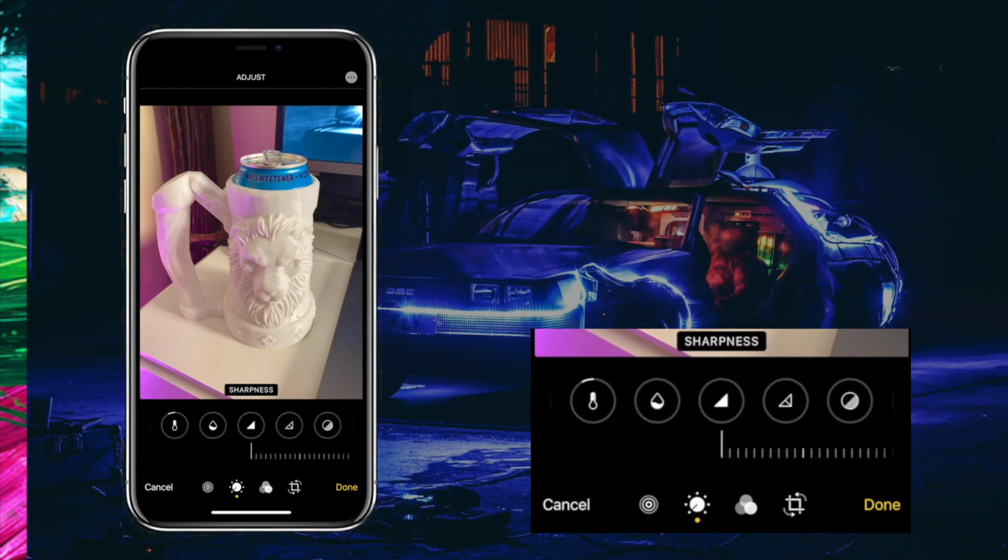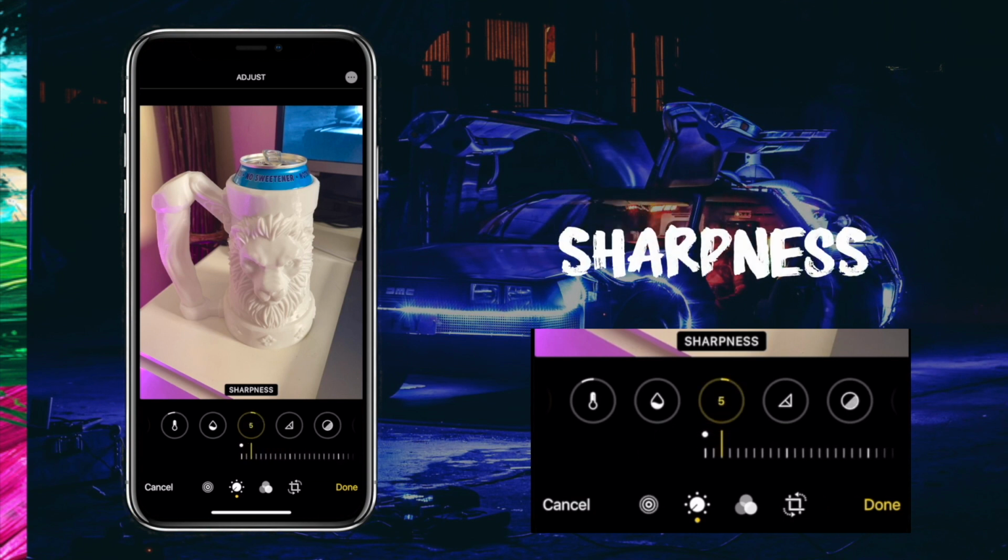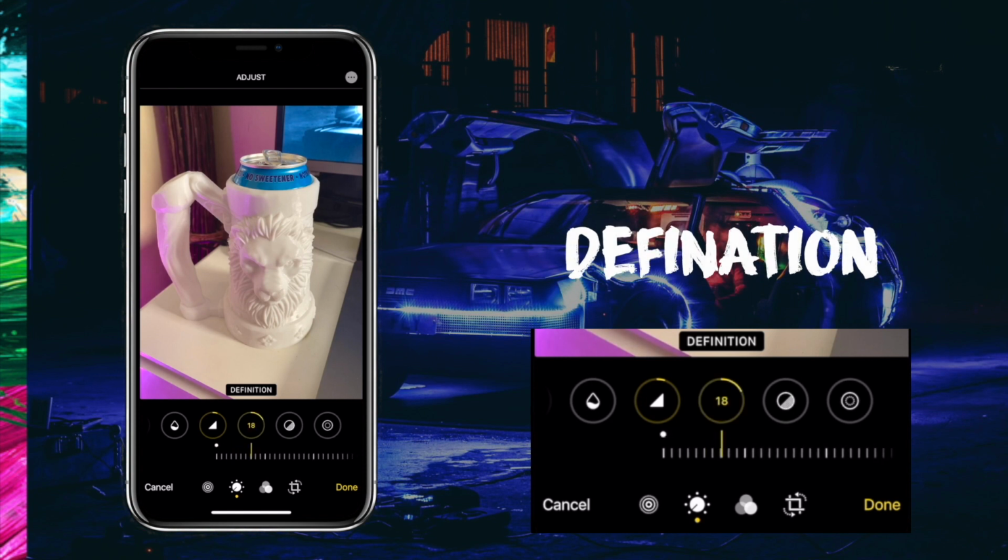Tint, don't really need to worry about. Sharpness, I like to add a little bit. I have a pretty good camera, but just be careful. If you add too much, it's going to start getting really, really pixelated and grainy. So even just a little bit will help make that image pop a little bit more. I like to add the definition a little bit. Again, all of these things are things that you can play with. It's going to kind of sharpen it as well as kind of pop different parts of the image.